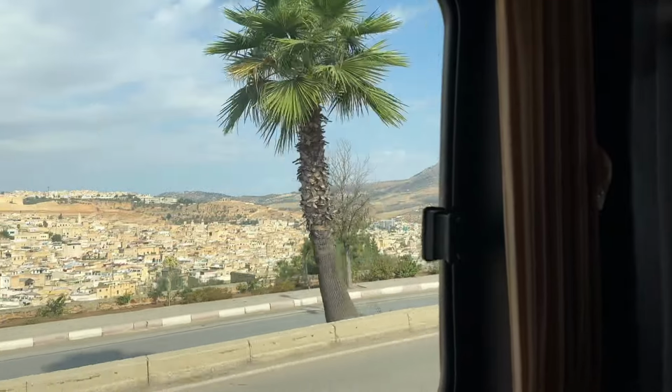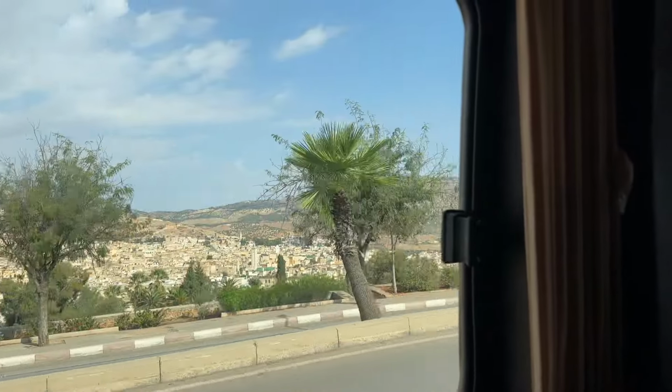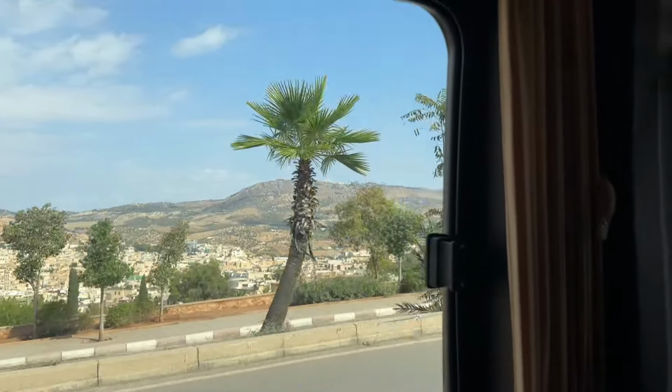So it was the second church this side to build this Medina, because there is a river that passes in the middle of it.